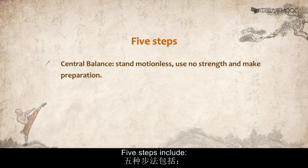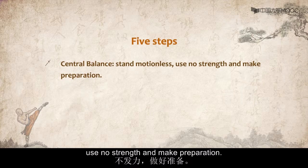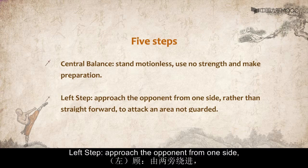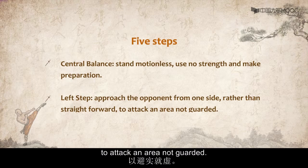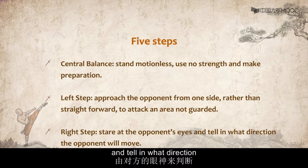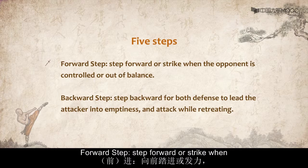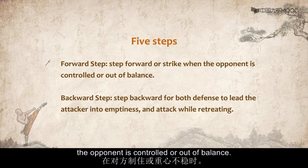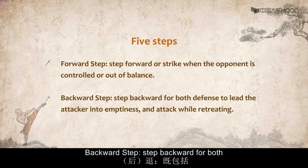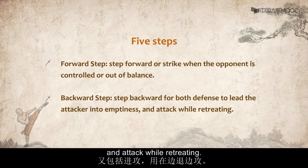The 5 steps include central balance: stand motionless, use no strength and make preparation. Left step. Approach the opponent from one side rather than straight forward to attack an area not guarded. Right step. Stare at the opponent's eyes and tell in what direction the opponent will move. Forward step. Step forward to strike when the opponent is controlled or out of balance. Backward step. Step backward for defense, to lead the attacker into emptiness and attack while retreating.